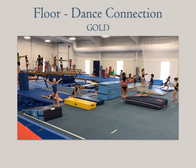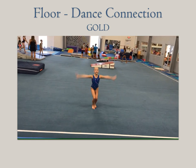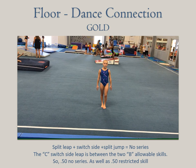Okay, so let's look at this floor dance connection. This is her dance passage. This is a gold. Okay, so we have a split leap to a switch side leap to a split jump. That switch side leap is the C, and it's in between the two B allowable skills, so it breaks that passage. So 5/10, no series, 5/10 for a restricted skill.